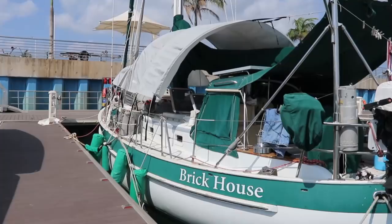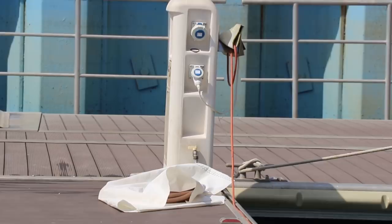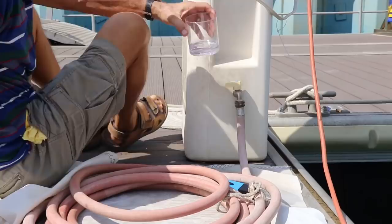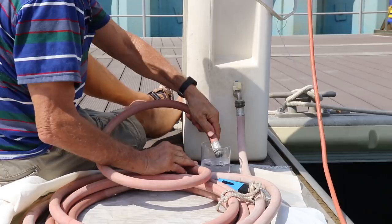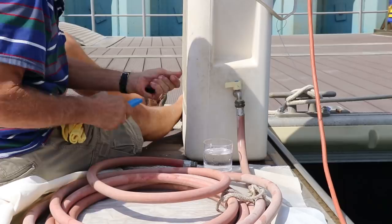One of the first things that we did when we arrived in Zanzibar was to test the dock water here at the marina. We always test water at a marina or from a city water faucet before we put it in our tank. We just want to know what we're dealing with. So we will test here for TDS, total dissolved solids. This water comes back at a surprising 57 parts per million.